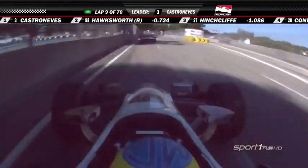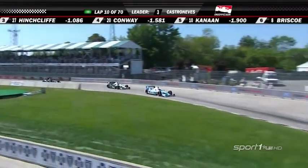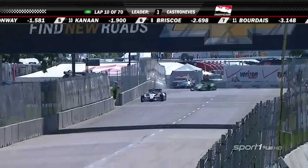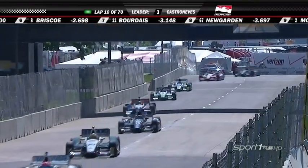Well, just talking about the fact that Graham Rahal has been complaining on the radio about the fact that Montoya has gotten a little wider than he likes. He's been complaining quite a bit about the fact that he just isn't racing what he considers a proper line. The team's saying we're aware of it, we know about that. In the meantime, all they can really do is to tell him to keep racing.